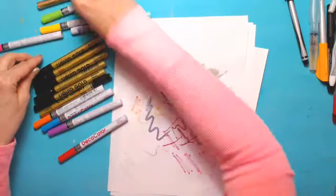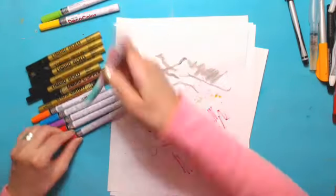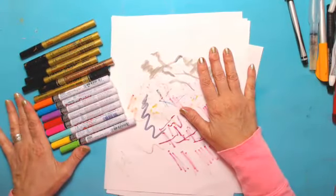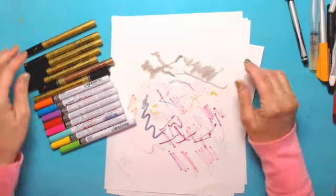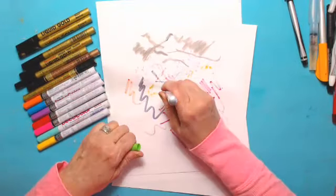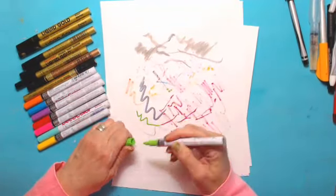See, I even want to organize them before I throw them away. Yeah, make sure to shake them just in case. Yeah, I'm shaking them. Some of them you can't even hear the thing in there. Okay. All right, that one's actually working.